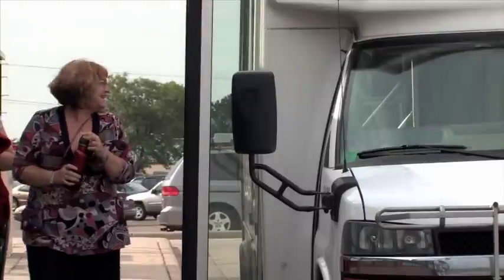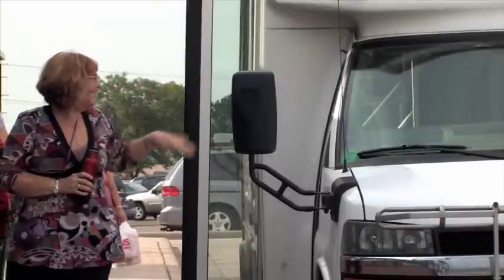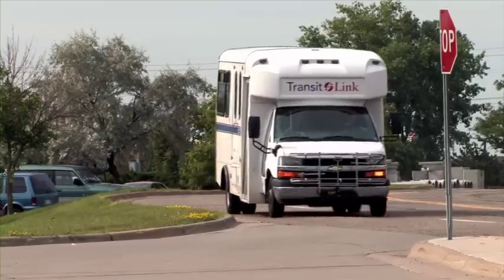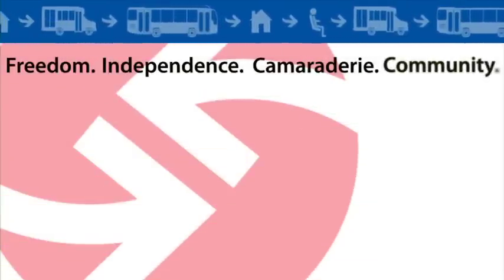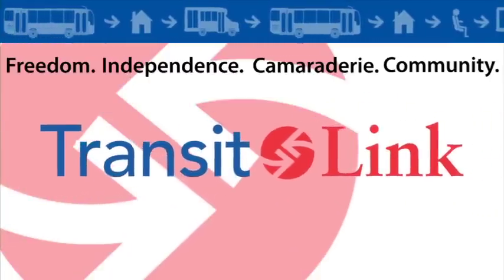It's part of the region's overall transit system and provides an important link to get people where they need and want to go. Freedom, independence, camaraderie, community. Find them on TransitLink.